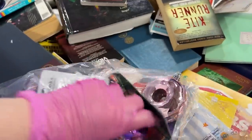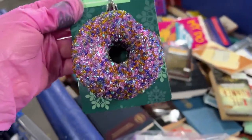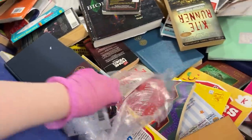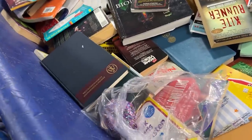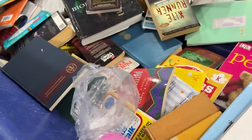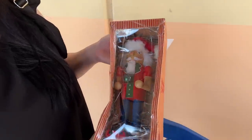I found some donuts. Look at these great donuts. Ooh, Eliza will love these for her tree. There's a purple one, a pink one. We don't need the hangers. Another pink one. Super cute. Loves me some donuts.